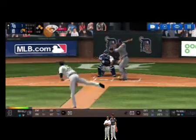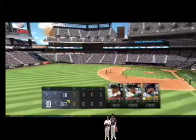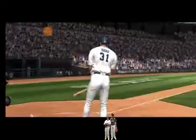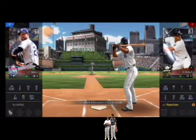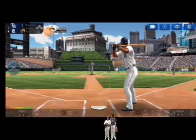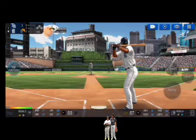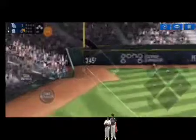Here's the windup and the pitch. That ground, he tracked that one all the way. The team will be coming up to bat. He's standing back in the batter's box. He's in a full windup. Now that was a quality at bat.